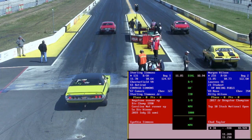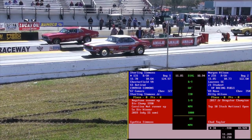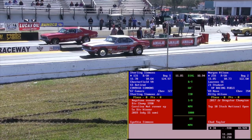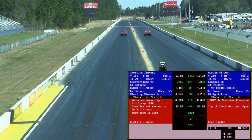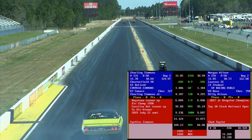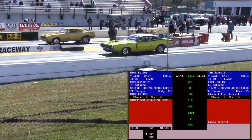Now it's Sterling Simmons and Morgan Wilson. Sterling driving the Camaro that belongs to Cynthia. Morgan driving the Nova that belongs to Billy. Simple as that. The two classic small block Chevrolets down to the stripe. Winner picker says Sterling Simmons. Sterling just hit Morgan with 3 zeros. A perfect reaction time. And then 11:12 at 104 miles an hour, 11:07 for Morgan Wilson at 66 miles an hour, off the throttle before the stripe.